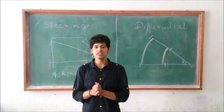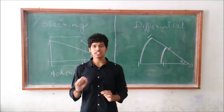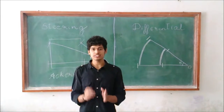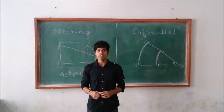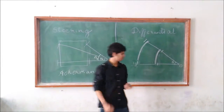The second idea on board is electronic differential system. So differential system basically means that every individual wheel in a car receives the amount of power it actually requires, not less or more compared to other wheels. So now let's see how the differential system actually works.